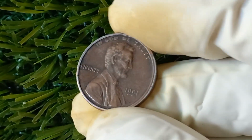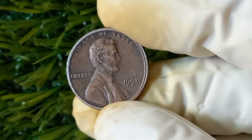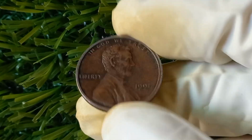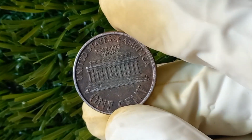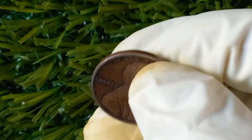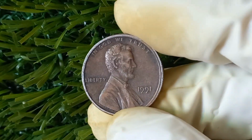Trust me, the reason this 1991 penny is worth so much isn't just because of the error, it's also about collectors going wild for rare finds. Over time, fewer and fewer of these special pennies remain in circulation, making them even more desirable. Who wouldn't want to trade in a 1-cent coin for nearly $2 million? That's a 180 million percent increase in value. Try getting that kind of return in the stock market.